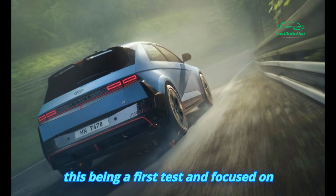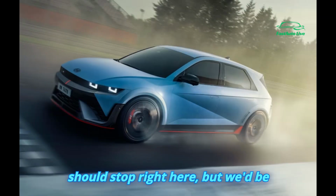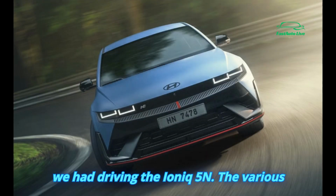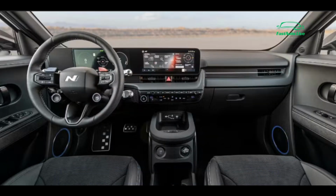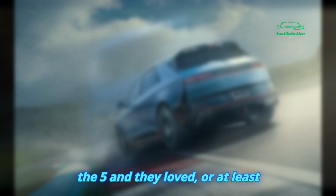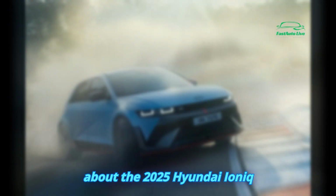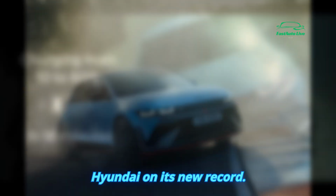This being a first test, and focused on what the instruments tell us, the article should stop right here, but we'd be remiss if we didn't tell you how much fun we had driving the Ioniq 5N. The various settings give it multiple personalities, and there wasn't a single person on the MT staff who didn't meet some version of the 5N they loved or at least respected. We'll have lots more to say about the 2025 Hyundai Ioniq 5N. For now, we'll congratulate Hyundai on its new record.